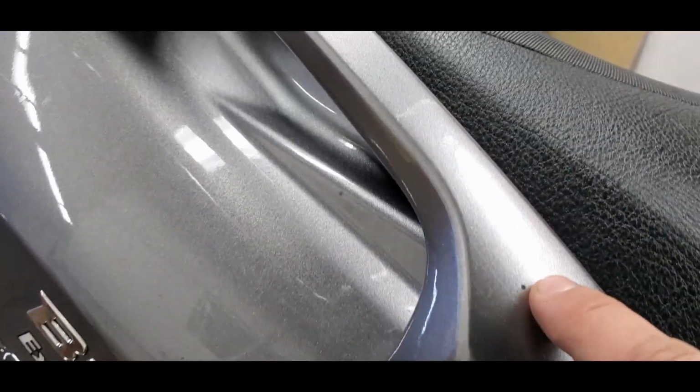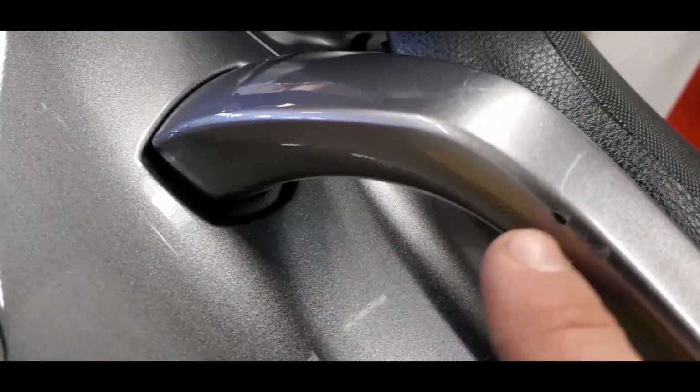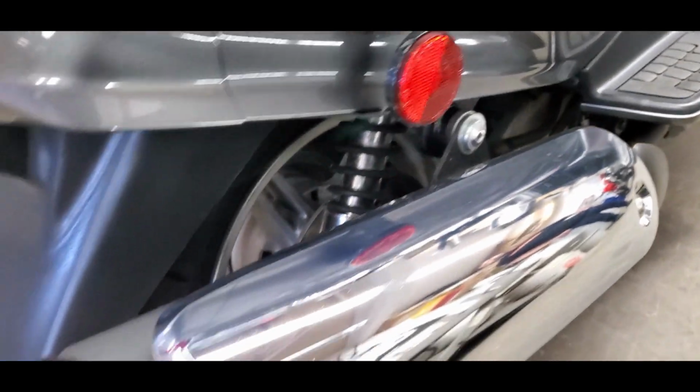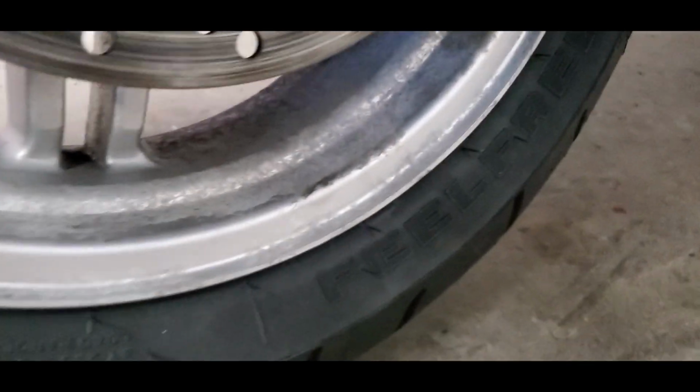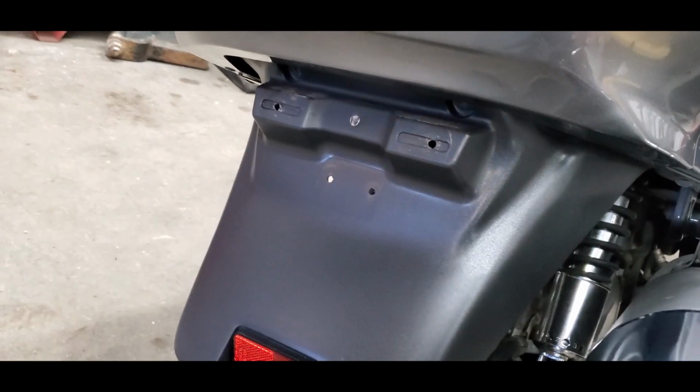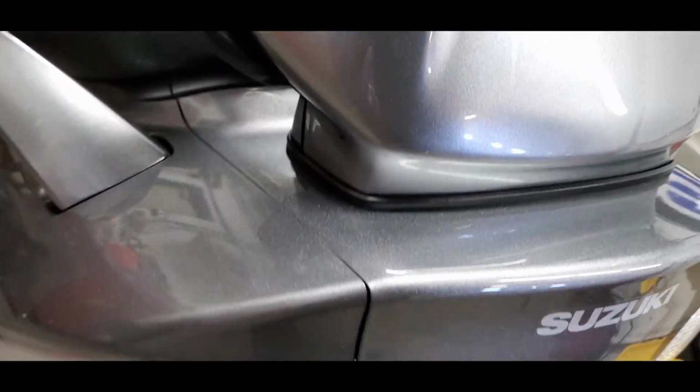Let's see, a couple little ones right here. Tiny ones. That's about it, really. Stock exhaust. And you can see the wheel down here has a little bit of pitting and some paint chipped out of it, but that's very typical of a rear wheel. Very clean the rest of the way around. Not much to worry about here.